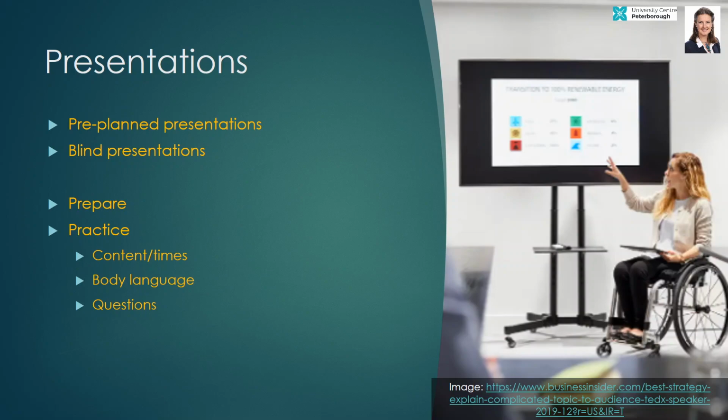Practice managing the questions. If you're asked a question, make sure you listen to it and repeat it out loud so that everybody could hear it if it's in a group. Thank the person that asked it and then provide your answer. At the end, ask if this was answered satisfactorily, which gives them an opening for another question. And there's additional information both on the Canvas page and in the PDF guide.